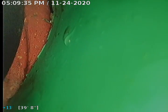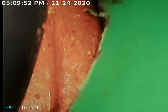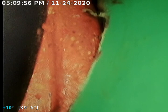Let's see if we can maneuver through. It's a little bit of an offset on the rubber boot. You can see there's the wall of the clay pipe. So we're going to have to push through this or grab a second camera to get by this point. We'll see here. We're kind of binding up on there, so we'll grab a second camera and try to push across this with another camera, leaving this one in its place. So we're going to pause the video.